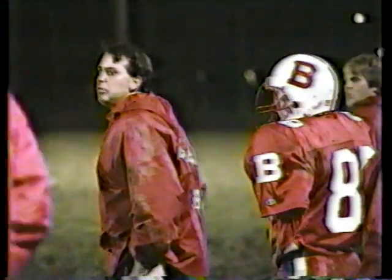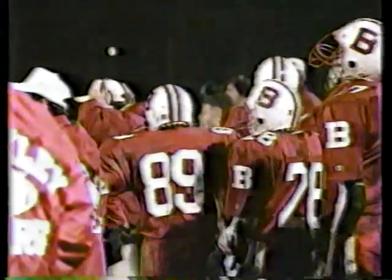Carson comes around. He gets a good block in here by his pulling guard and moves up the field for the first down. Very nice play. Very good blocking. And he sees the defender, puts his head down, and is going to churn right over him. And we're talking a guy 5'9", 150 pounds.